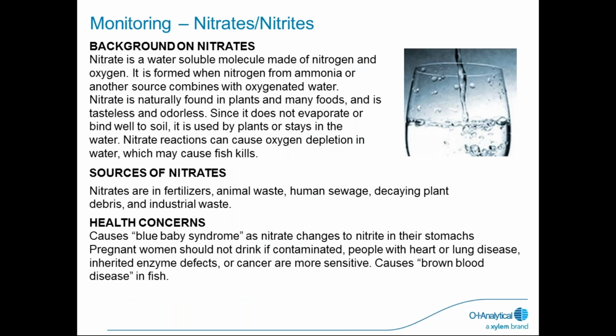And why do people monitor for nitrate, nitrites? Nitrate is a water-soluble molecule made of nitrogen and oxygen, formed when nitrogen from ammonia or other sources combines with oxygenated water. It's naturally found in plants and many foods, tasteless, odorless, and since it does not evaporate or bind well to soil, it's used by plants and stays in the water. Nitrate reacts with oxygen depletion in water, which causes fish kills. So sources of nitrates are fertilizers, animal waste, human sewage, decaying plant debris, and industrial waste as well.